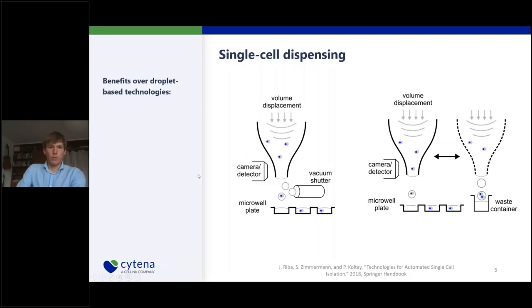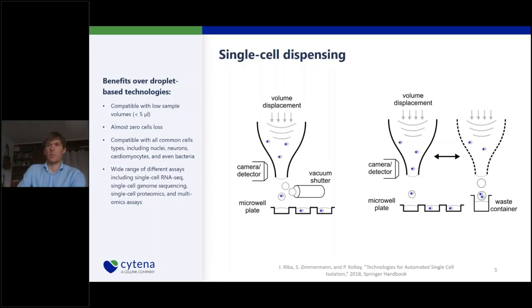As you will see throughout my talk, there are several benefits over droplet-based technologies which are widely used for single-cell RNA sequencing. Single-cell dispensing is compatible with low sample volumes. There's almost zero cell loss, as I will show you later. It's compatible with all common cell types, including nuclei, neurons, cardiomyocytes, and even small cells such as bacteria. It's compatible with a wide range of different assays. This makes the technology ideal for clinical samples and liquid biopsies.